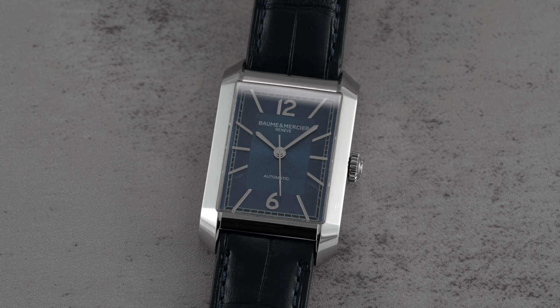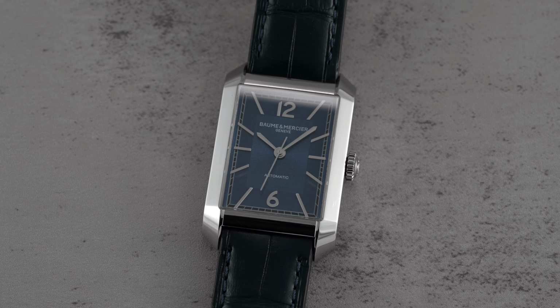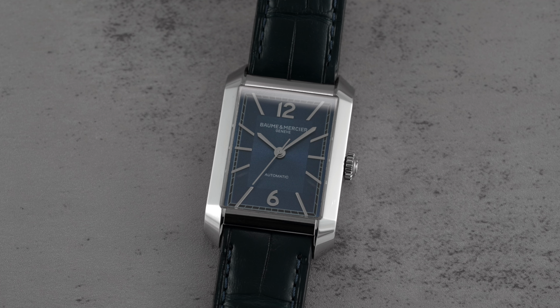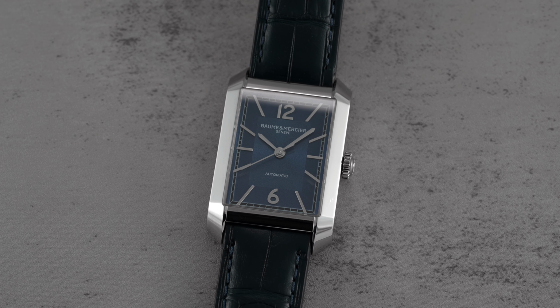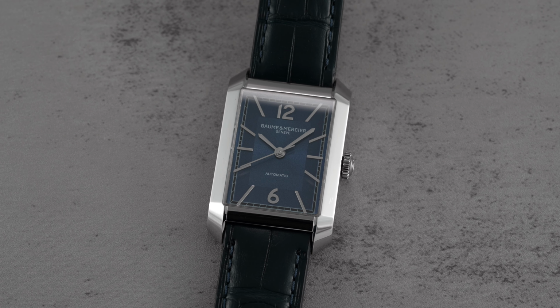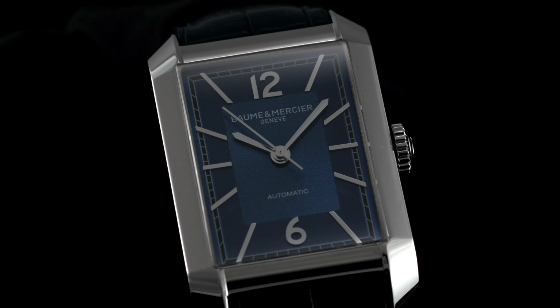So ultimately, who is this watch for? I think if you have to really simplify it down, it's for somebody that wants a rectangular case-shaped watch, but doesn't want to go for the same format and styling that has become almost ubiquitous with the Cartier Tank. Instead, wants to have a rectangular case shape that has some of that charm, but also with its own take on the design, with its dial layout and finishes to go along with it.